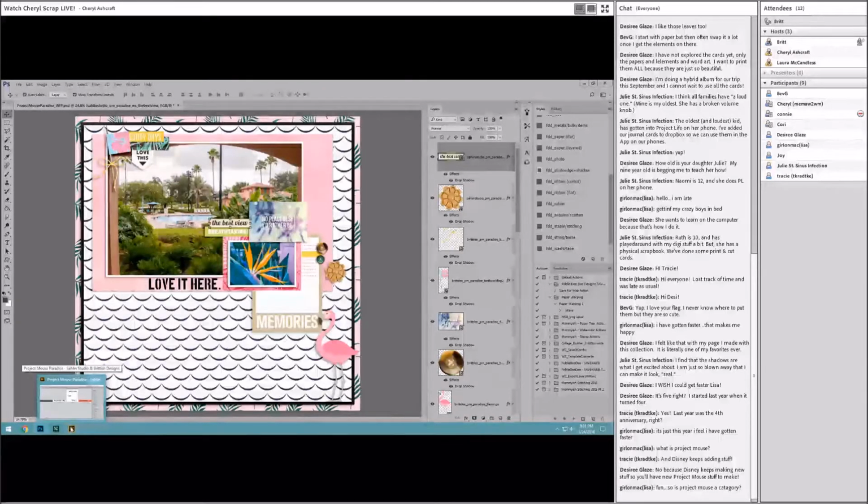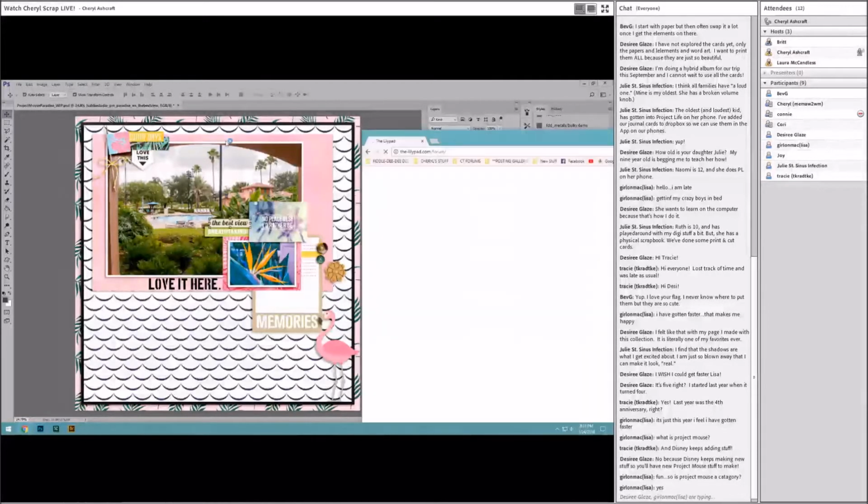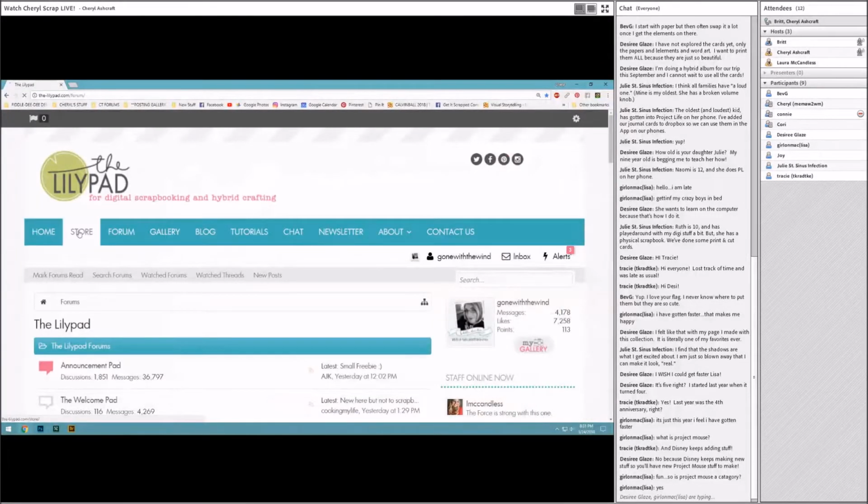So is Project Mouse a category? Like a category at the Lily Pad? I don't think it's a category. It's at the Lily Pad. It is at British Designs. Here, I'll show you how to find it.